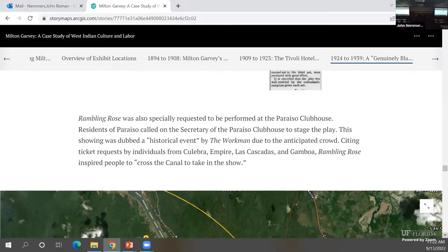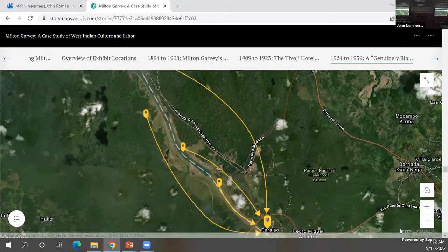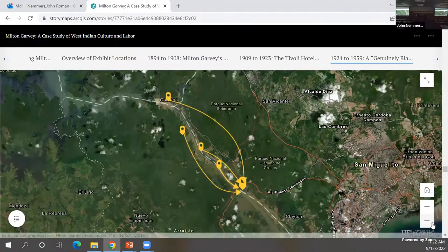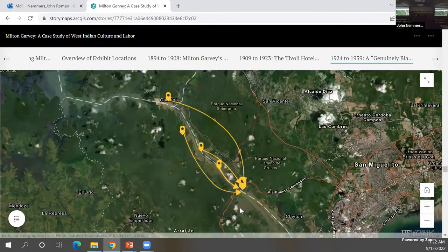One particular moment that I want to highlight in Rambling Rose is, again, how popular it was. It was specifically requested to be performed at the Paraiso Clubhouse. So residents of Paraiso called on the secretary of the clubhouse to stage the play. And this showing was dubbed a historical event by The Workman due to the anticipated crowd. We have this map here that helps you kind of get a better understanding of how far individuals were traveling. So here is the Paraiso Clubhouse, and we have all of these routes that individuals were traveling. The Workman quotes the event as pulling in individuals from across the canal. So the Rambling Rose really solidified itself as a success for Garvey.